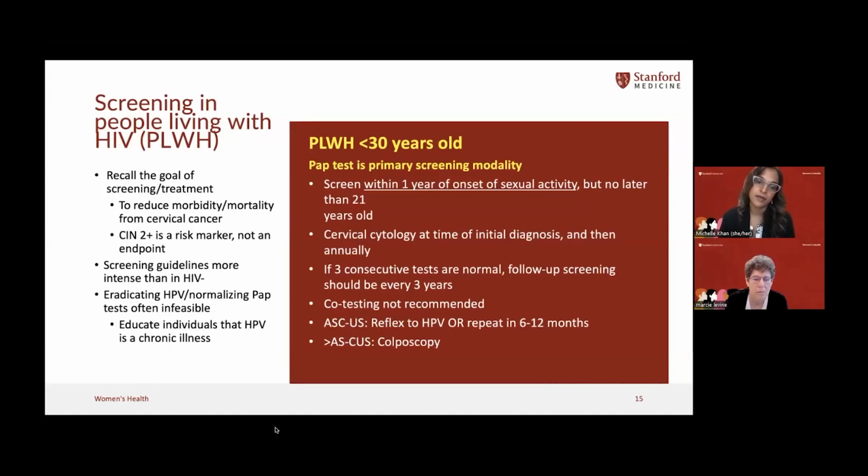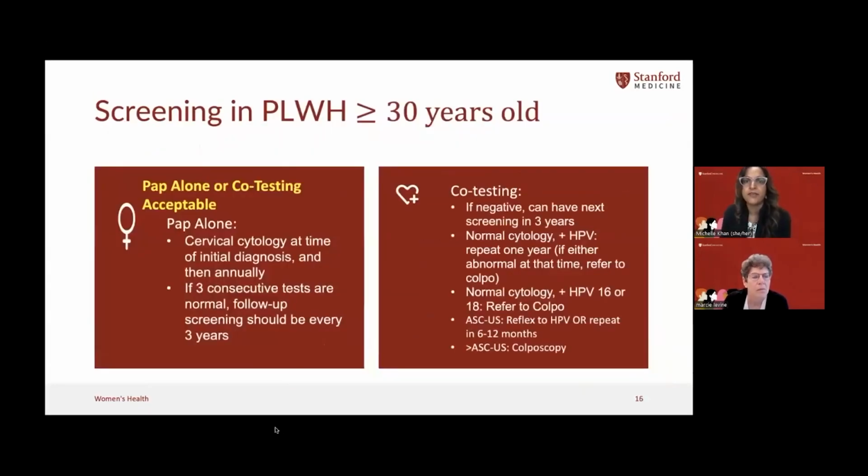And then the guidelines for when you should refer them to colposcopy have a little bit lower threshold. So anything ASC-US or greater goes to colposcopy. If you have an HPV test with ASC-US, that can help to triage whether they go to colposcopy versus just repeating in 6 to 12 months. And then for people living with HIV who are 30 years or older, you can do either the Pap alone or the co-testing, the Pap with the HPV.